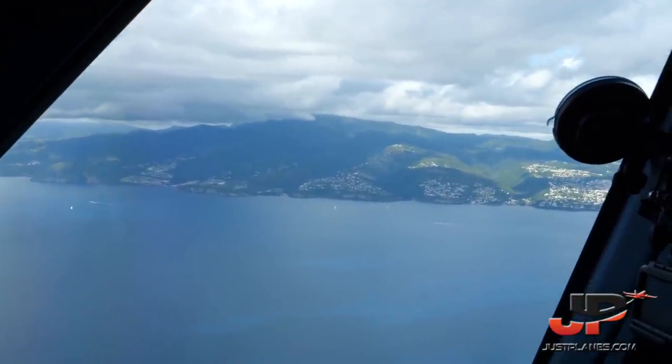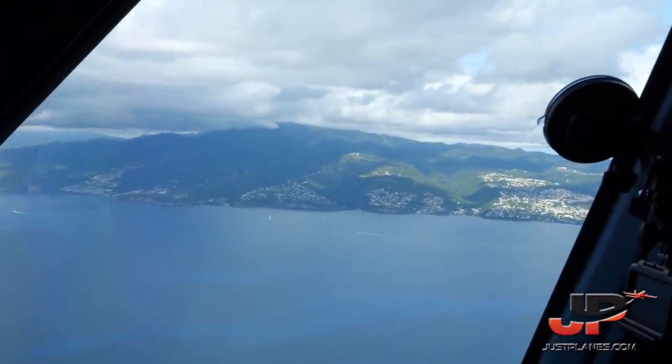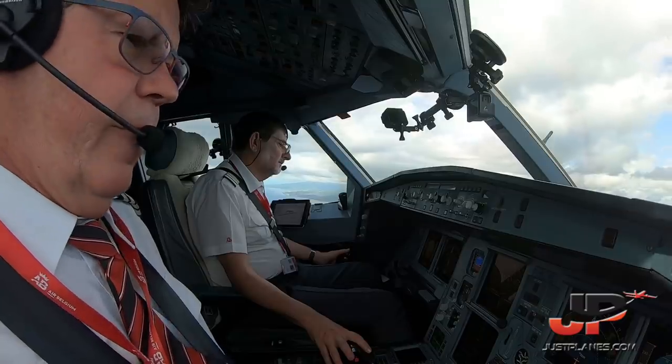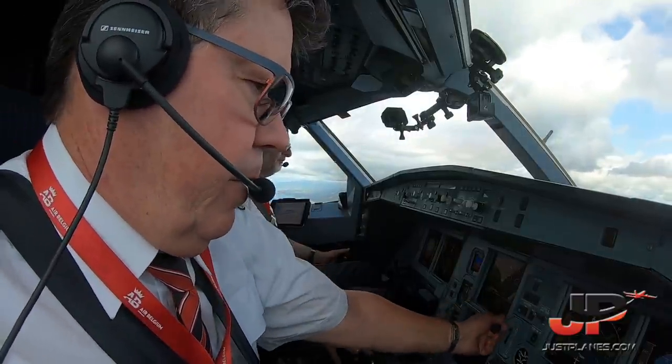Slope alive, flaps one. Speed checked, flaps one. I can go gear down, non-standard. Gear down.